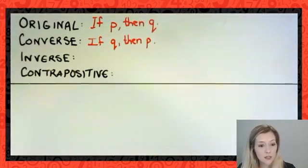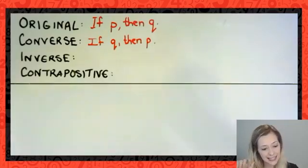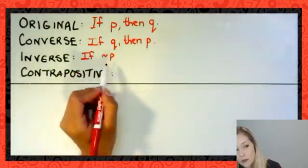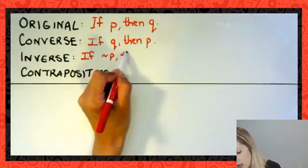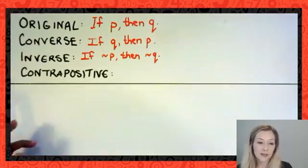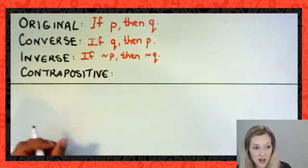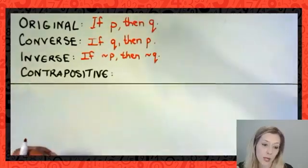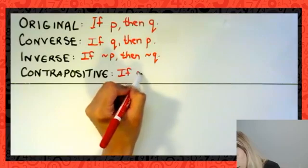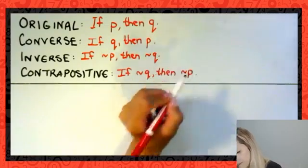The inverse, we talked about negating a statement. So the inverse looks at negating it. The way that looks is: if not P, we saw this symbol being used yesterday, then not Q. And the contrapositive, even if you didn't join us yesterday, you might be thinking, I think I get some sort of pattern here. With the contrapositive, we both switch and we negate. So if not Q, then not P.